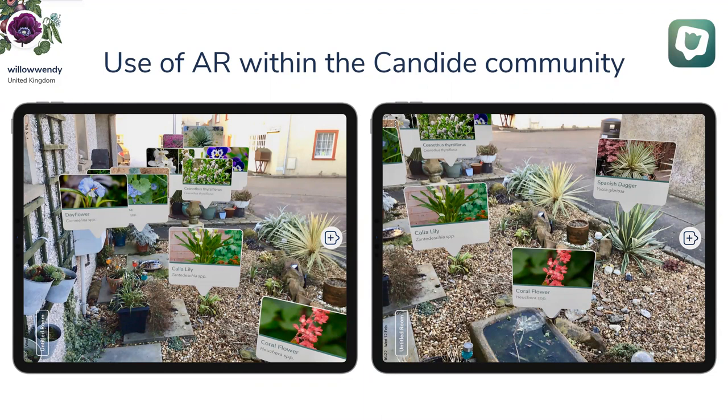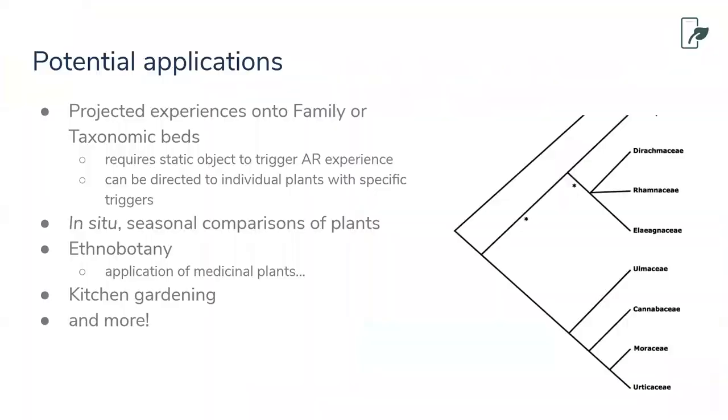So one of the things I wanted to talk about in this webinar was how this might be applied in other areas for botanic gardens. So here are a couple of examples. It's not an exhaustive list, of course, but just some quick examples that we came up with. And one of them was that augmented reality could be used on family beds and taxonomic beds that are obviously very important in botanic gardens for many reasons.